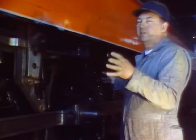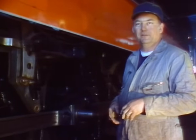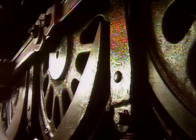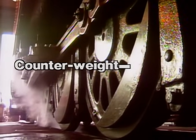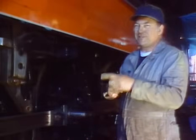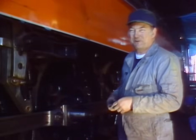Yeah, these things go into self-destruct mode as soon as you start to run them. I mean, they just fling themselves. On each wheel, of course, is a big counterweight that counteracts the centrifugal force of the rods on the other side of the wheel. And hopefully everything's in balance when you're going 80 miles an hour down the railroad.